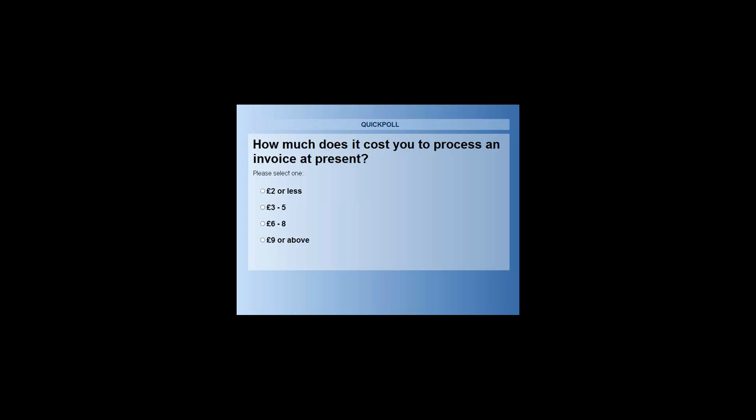Only 45% of you have voted. If you haven't already done so, please do so. These polls are critical for you to be benchmarking against, so the more of you that respond, the more meaningful the benchmarking data. 55% of you have voted. If you haven't responded, please do so. Closing the poll in 3, 2, 1.